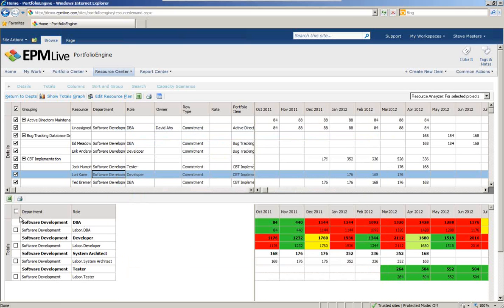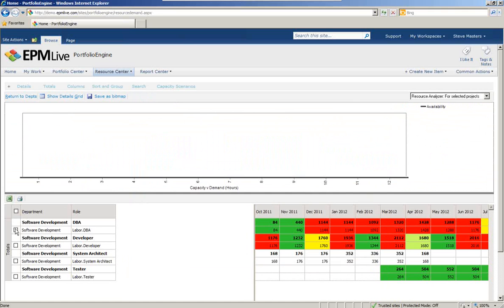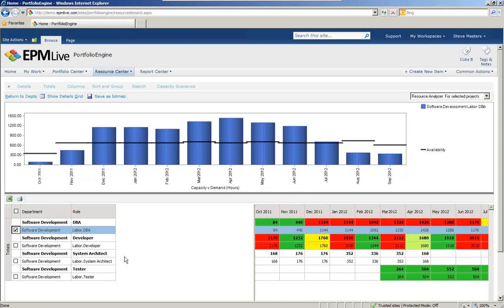All this information can be looked at graphically as well, so we can look at totals graphs to see whether or not we're over or under capacity. Here we can see as a group we have certain peaks that as a group we're over-allocated, but where we really have our issue seems to be in that DBA group, where it looks like from a percentage perspective we have a fairly sizable overcommitment consistently across the board.